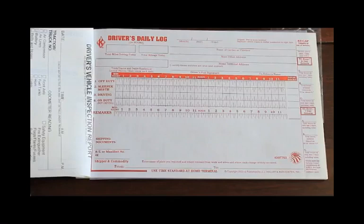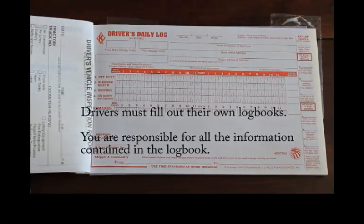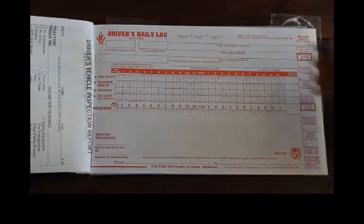How do you fill out a logbook correctly? There's a lot of required information. Please ensure all logs are complete and accurate. This is part of being a professional driver at Alpine Lumber. We expect thorough and true information. The first requirement by DOT is that logbooks must be filled out in the driver's own hand. Someone else cannot fill out your logbook for you.